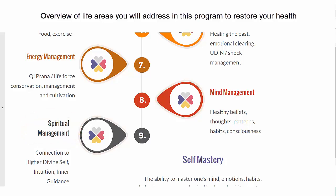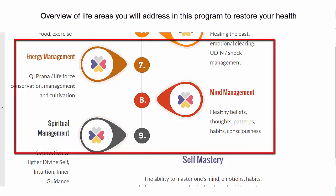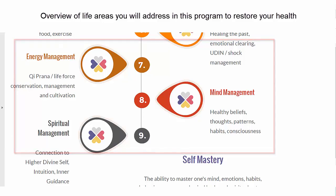So really these last levels of the 9 pillars of health mastery, they tend to get covered or will be covered in other EAA programs. For example, the energy management is covered in great depth in my Qigong trainings, and the mind management will be covered in the mind mastery program, as well as spiritual management will come into that too.